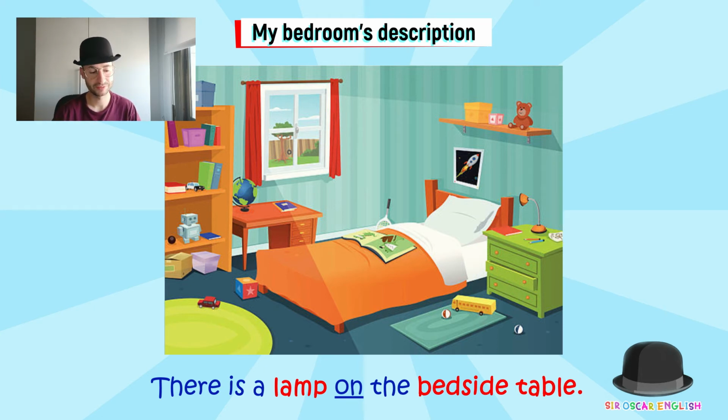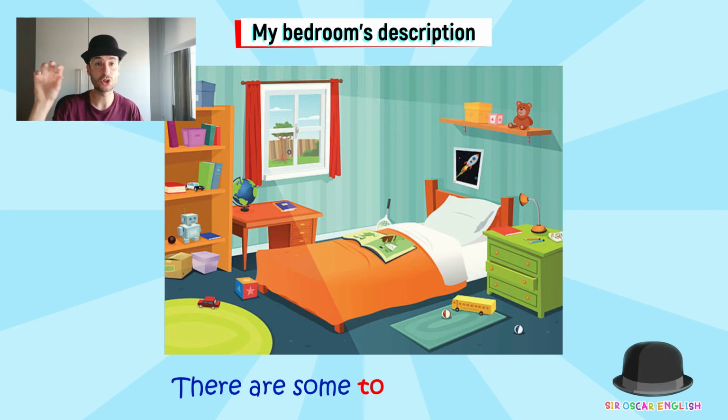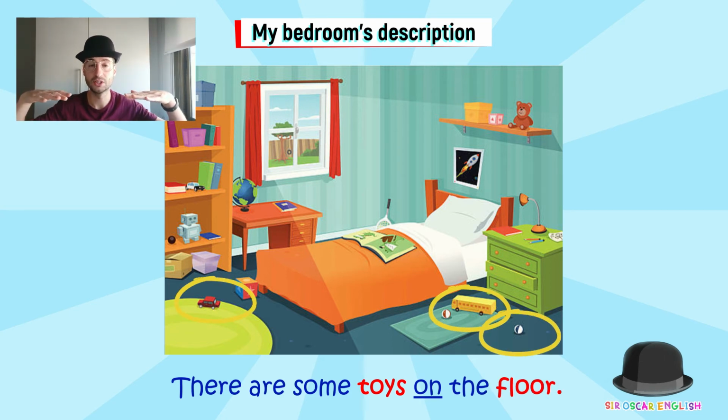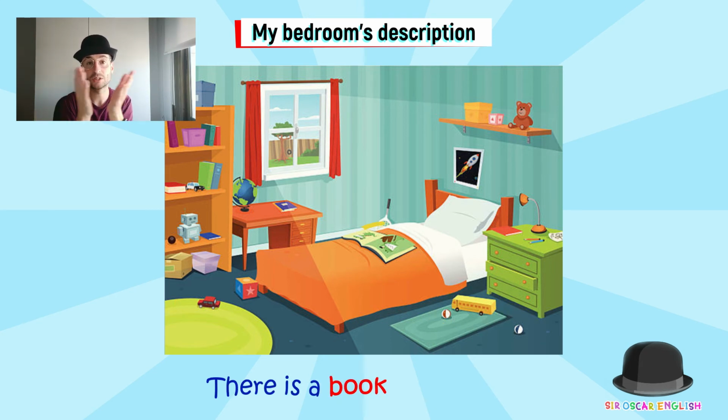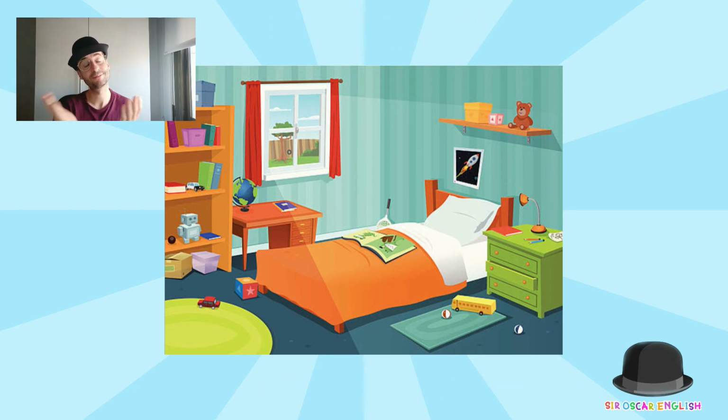Very good. There are some toys on the floor. And finally, there is an open book on my bed. I was reading. Fantastic. I love my room.